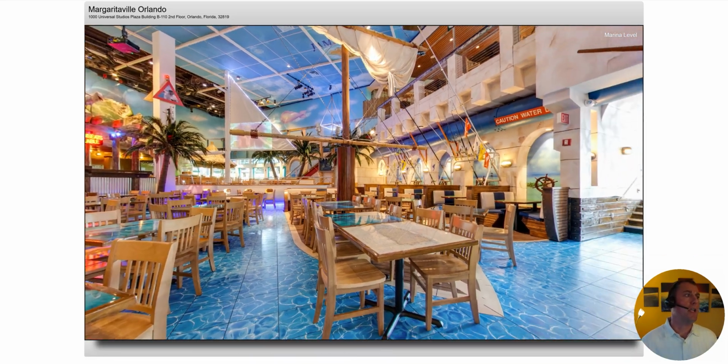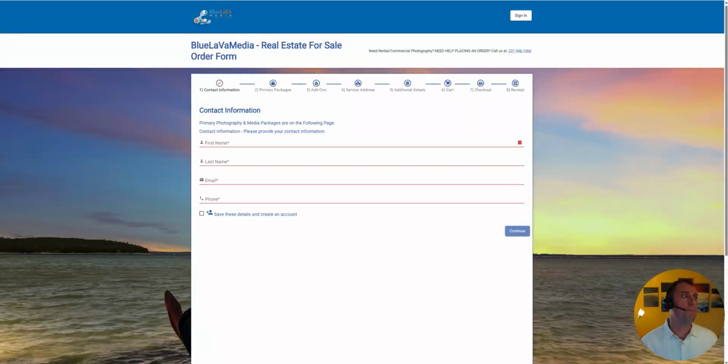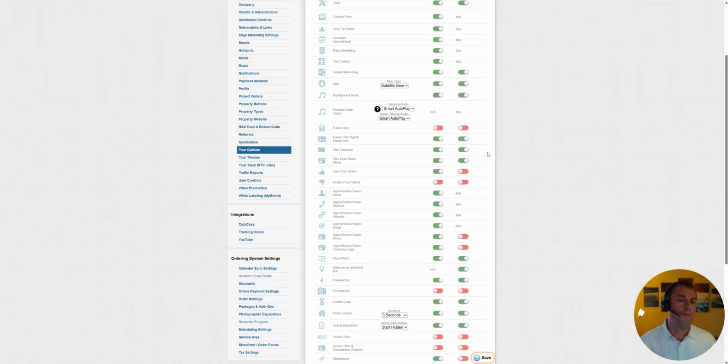So at BlueLaVaMedia, I prefer to use Fusion Slim. And then I have Fusion Slim Carousel. So that's the little carousel that's on the bottom. It's always up and it's flat. So check that out. I really like Fusion Slim with Carousel.